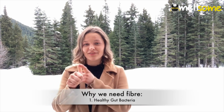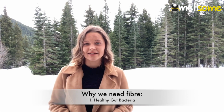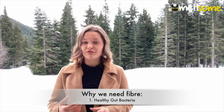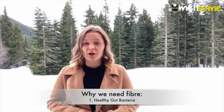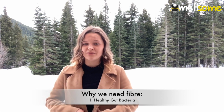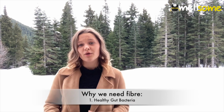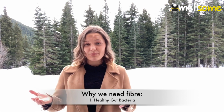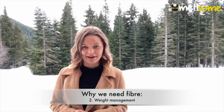Number 1, healthy gut bacteria. So fiber acts as a prebiotic, and this means that it acts as a food for the bacteria that live in our gut. And we need to keep our gut bacteria healthy because research is pointing to the many health benefits of a healthy gut, such as having a strong immune system, improved mood, better sleep, and overall just good digestion.